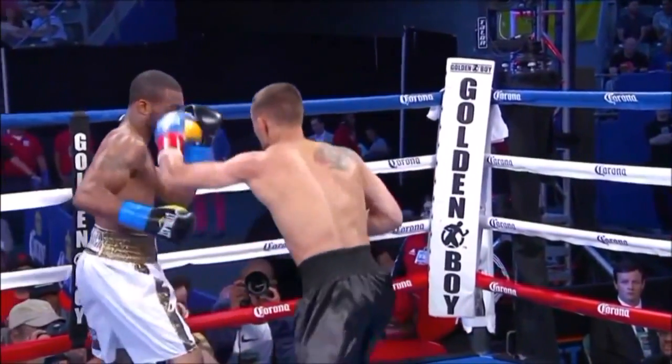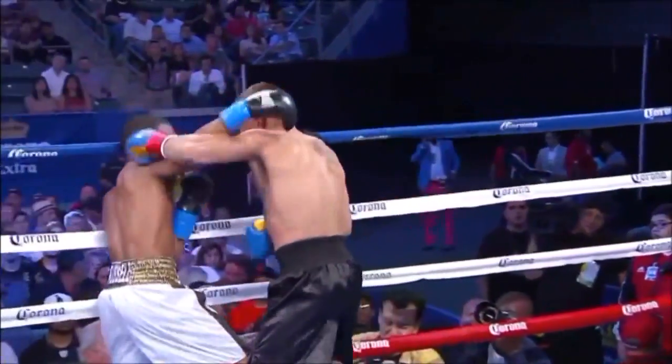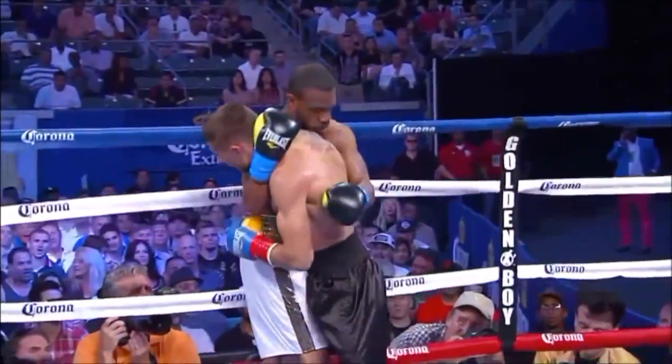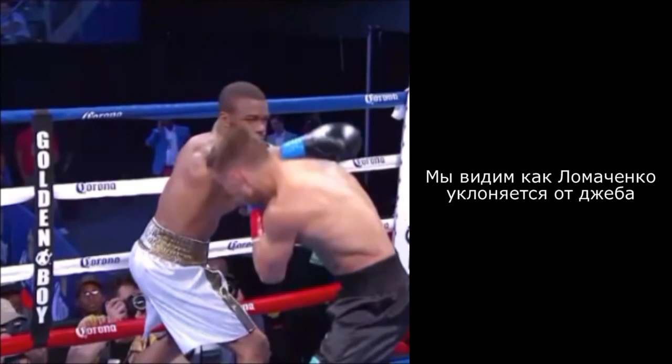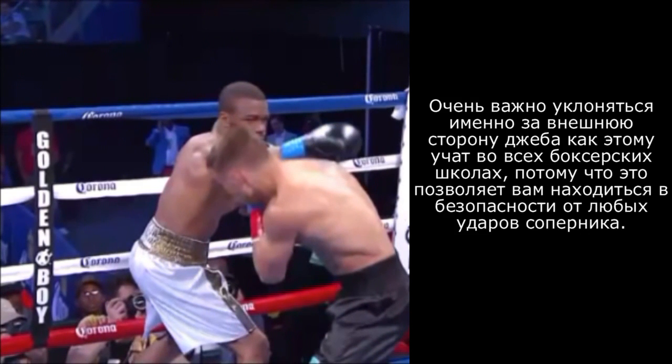Landing combinations very effectively. The straight left throws to the right. He is pushing Gary Russell back. As you can see, he's going to slip this jab to the outside. Lomachenko slips Gary Russell's jab to the outside.